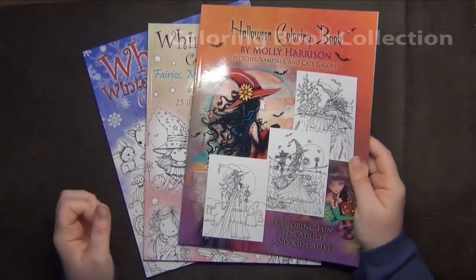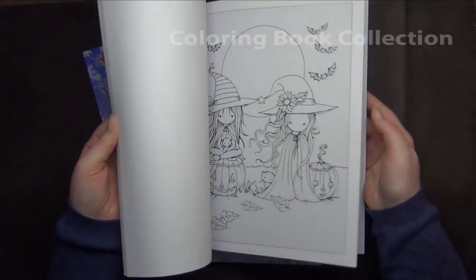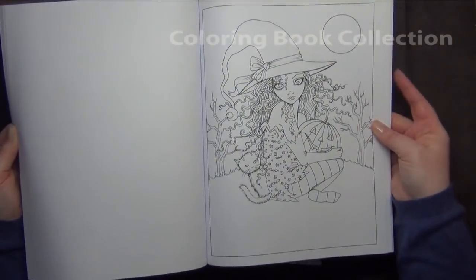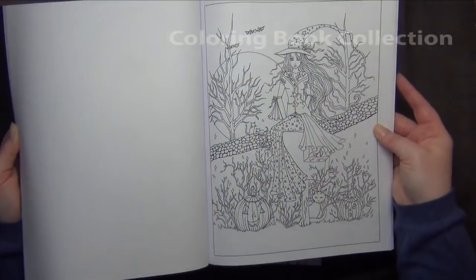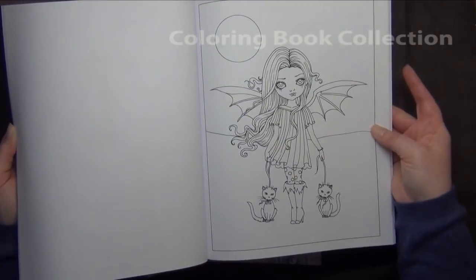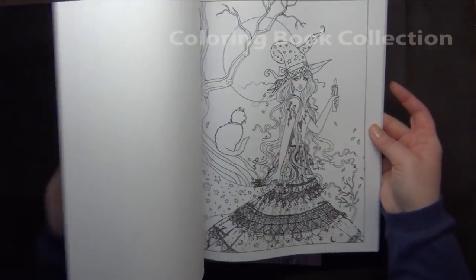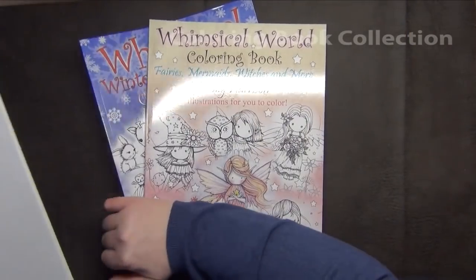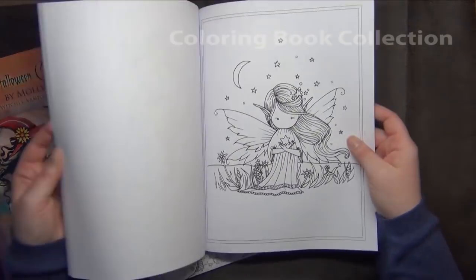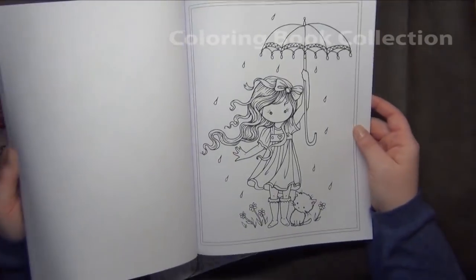Then I've got 3 books by Molly Harrison, and this one is her Halloween coloring book. And I think since back then she got a lot better with her art. I mean, a few pictures just look the same as they look nowadays, but I think a few pages look a lot better nowadays, but a lot of really beautiful, this one for example, this looks really odd, but a lot of lovely images in her books. And I've got the Whimsical World coloring book by Molly Harrison with those little cuties in here. So just something quick and easy to color.